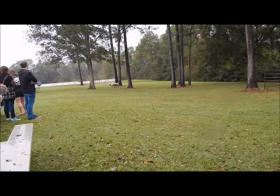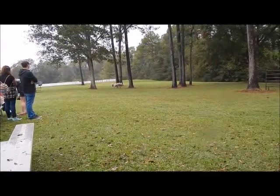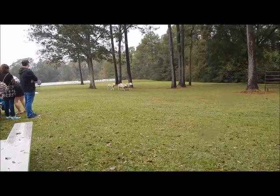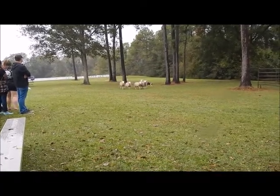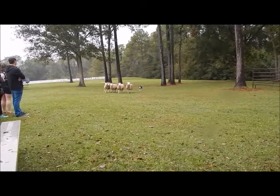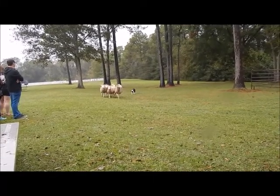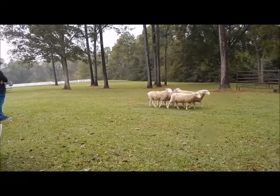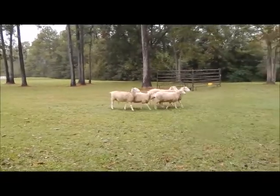Now, as she starts bringing them there, as those sheep start drifting one way or the other, she's going to try to cover them and straighten them back out. And she's doing that on her own. And that's what we call balance. She's also using her eye to bring them here, and we teach them early on to bring livestock to us.